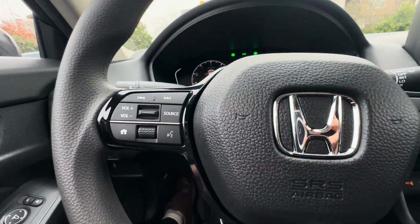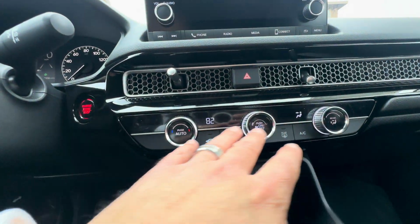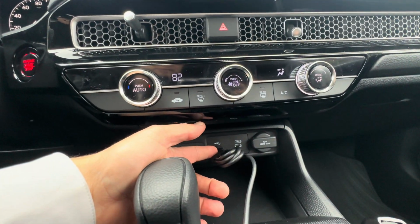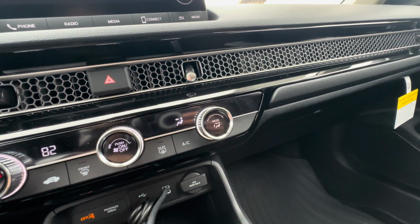Your Civic horn. I do have the hazards on. Let's go turn it off. You have just controlling the climate right here, is all it is. So you have a plug in here, and then you have a charging port there. So if you want to just charge only, you go to the right.